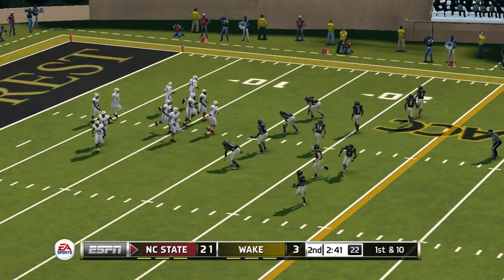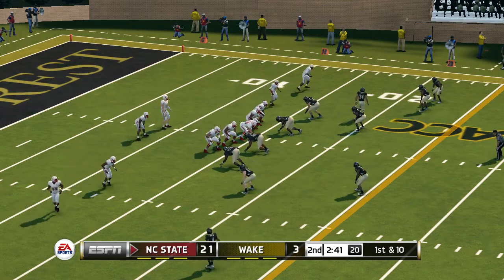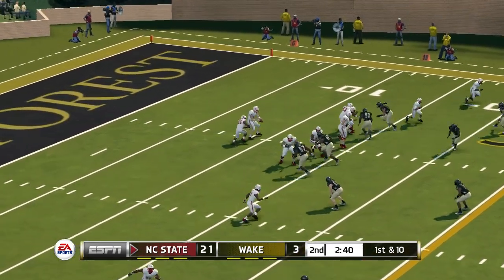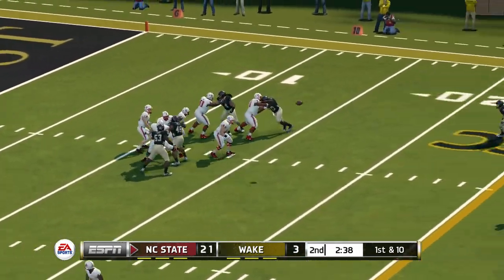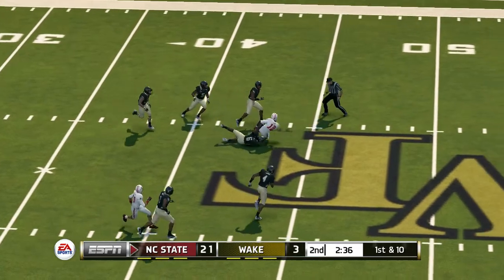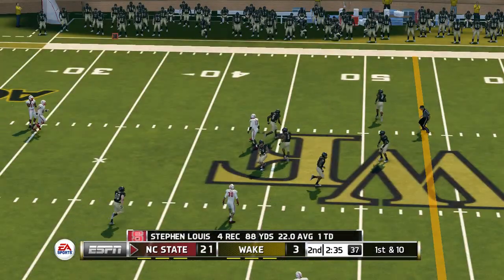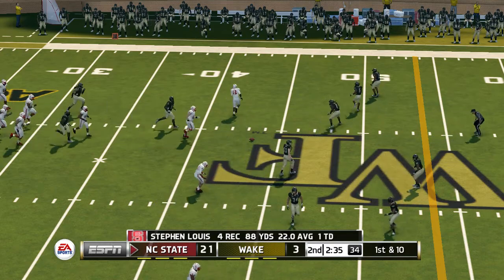From their own 15-yard line. First down. Fires out to his wideout. Tackle at the 43-yard line. That's a good gain of 20 yards. First down.